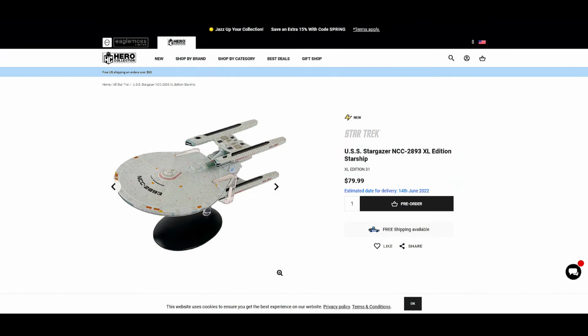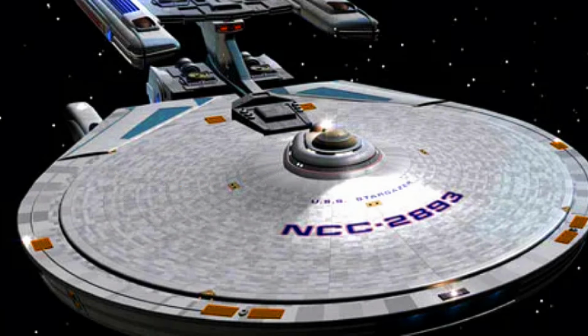So when you go to the Eaglemoss website, it shows how to order the USS Stargazer XL edition, and the amount is $79.99. And let's take a look first to see what the Stargazer actually is.